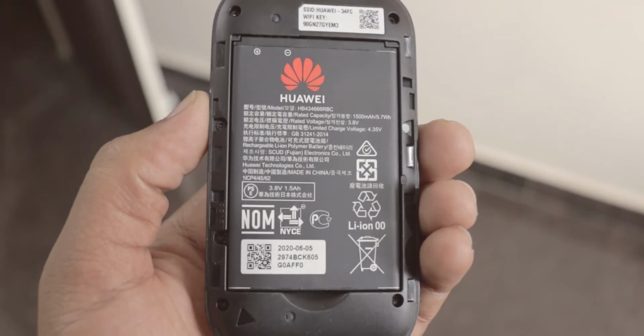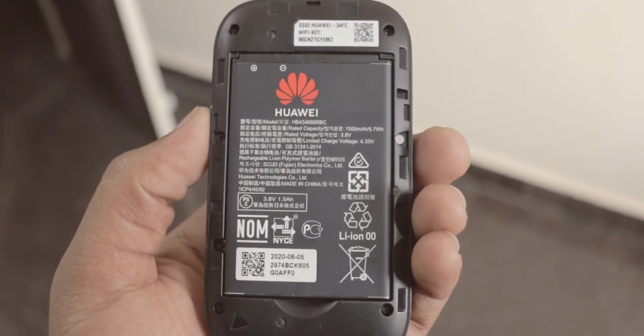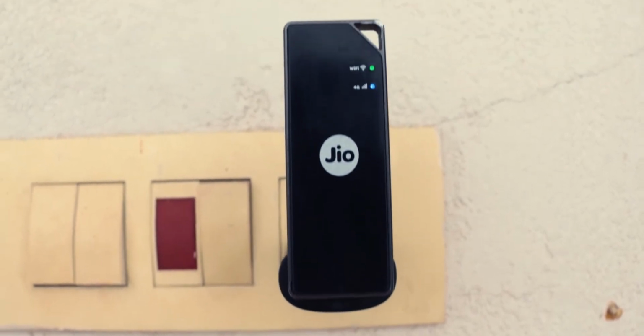The Huawei 4G hotspot has a removable battery, and coming to the capacity, it has 1500 milliamp hour capacity. When it comes to the JIO JDR, you do not see a battery inside it, so it works with electricity only. So when it comes to battery, or if you want to use it without plugging in to power, the Huawei 4G hotspot is the best and right option for you. The battery backup of the Huawei 4G hotspot lasts for me about 6 to 7 hours based upon my usage.